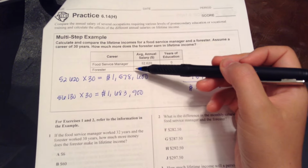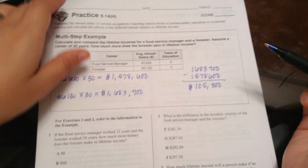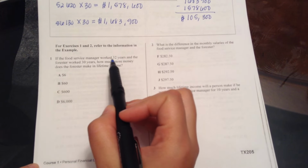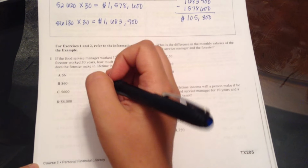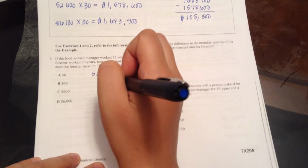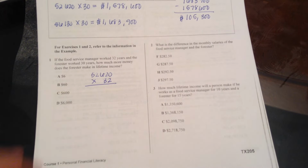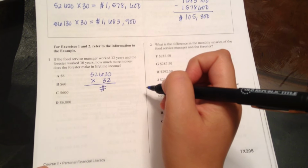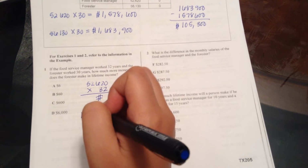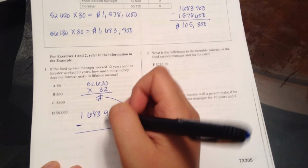So this is how much they made in their whole life, and then this is how much more this person made than this person. Okay. So for number 1, it says if the food service manager worked 32 years instead of 30, so we have to multiply 52,620 times 32. Okay, so you have to do that. Then you're going to subtract whatever number you get here. Okay, so this person made 1,683,900 minus whatever you get here. So you subtract that, and then you get your answer.